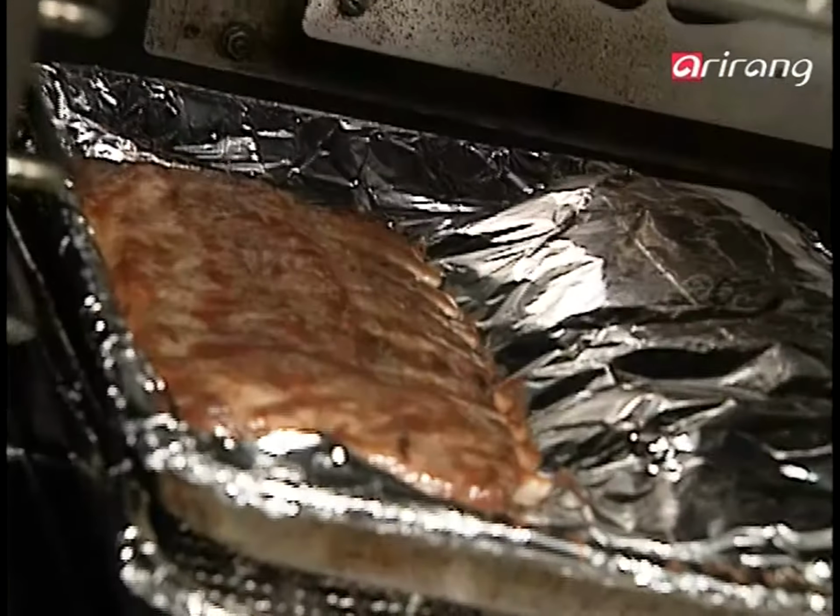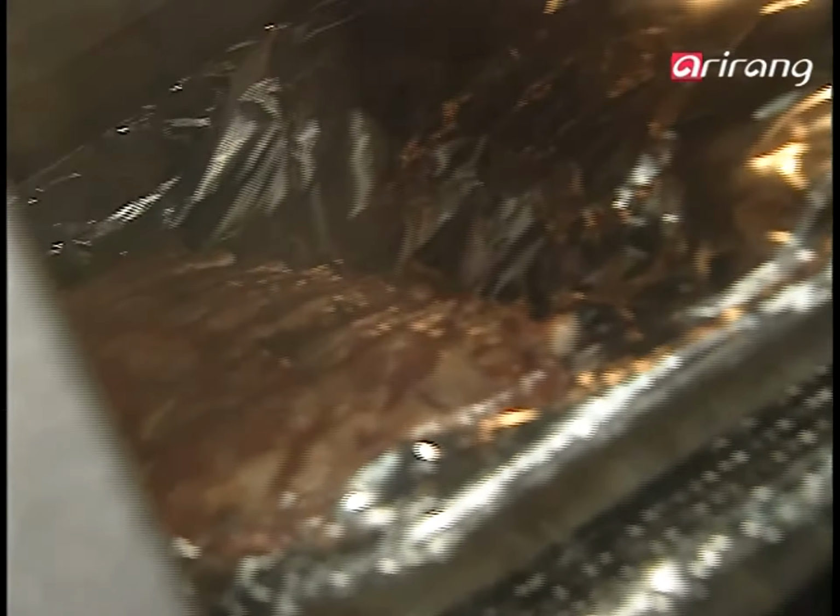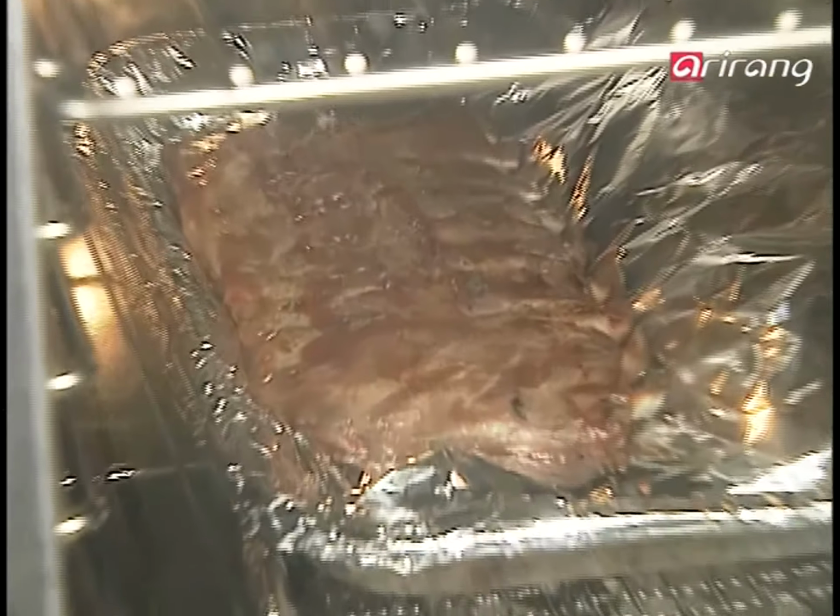Barbecue ribs are usually grilled on fire, but you can also cook them in an oven. The oil from the meat will be completely drained and the sauces will seep in to create a deep taste. It's a bit different from Korea's gamjatang.